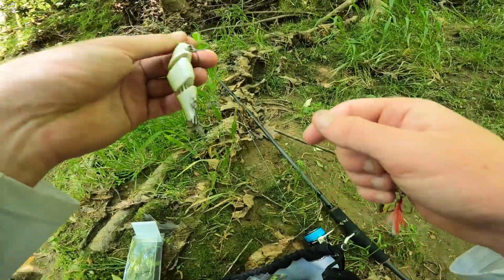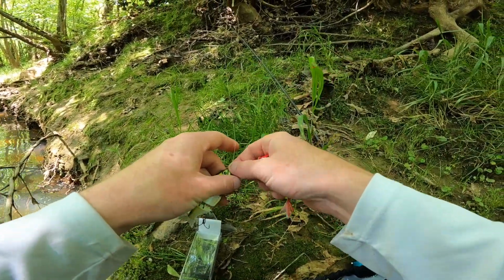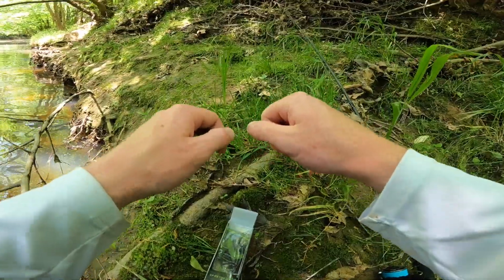Jump off the bank. Jump off and hit him in the head. Colton back here is being attacked by frogs. One just jumped off the bank and hit him in the side of the face.